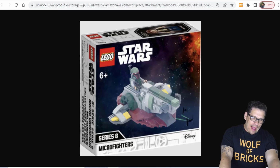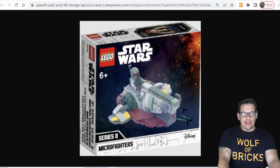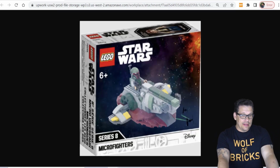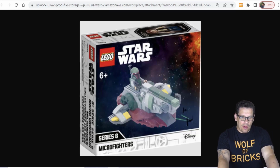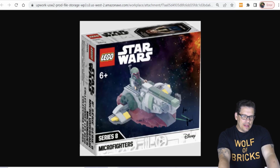So I'm very happy that this is not just a microfighter, but it's actually called Slave 1. So very much looking forward to that. Can't wait to buy it. There's really not that many sets that I have my eye on that are under $10, but this is definitely one of them. And I think it will do fabulous. I'm definitely going to go out and pick one up whenever it's first released, and then I will patiently wait till this set retires, and then I will grab as many as I possibly can.